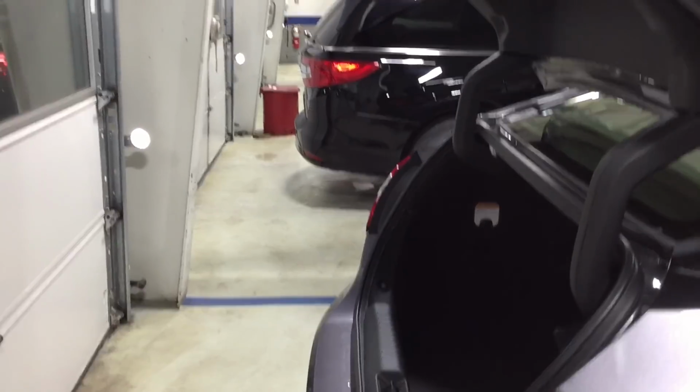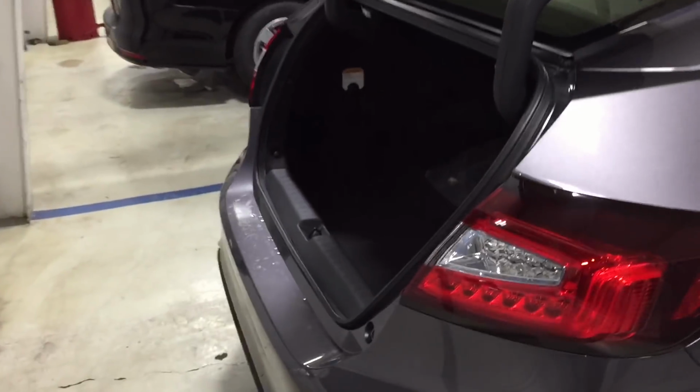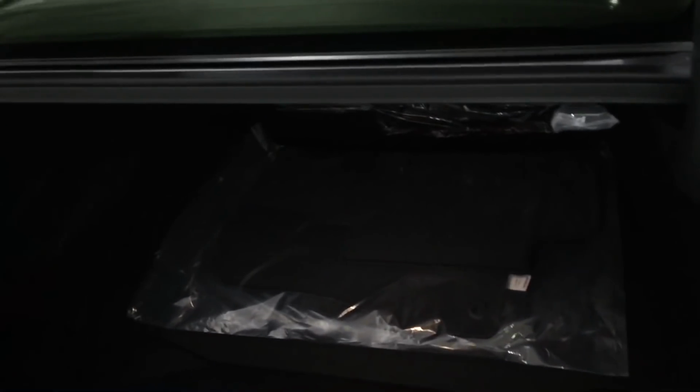So I just turned on the lights on my iPhone to show a little bit better. It's glass over here so you can kind of see through. So very good opening. There's an Odyssey over there to give you the comparison of the Odyssey. So very big opening. Very useful trunk size. Have to come see it for yourself.